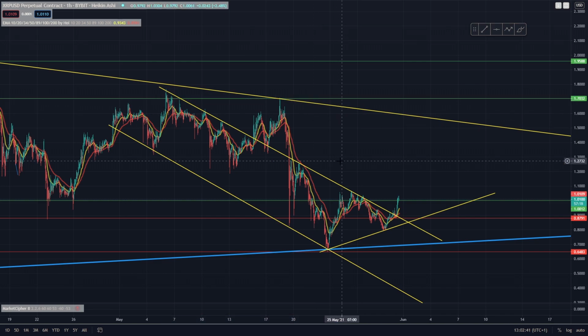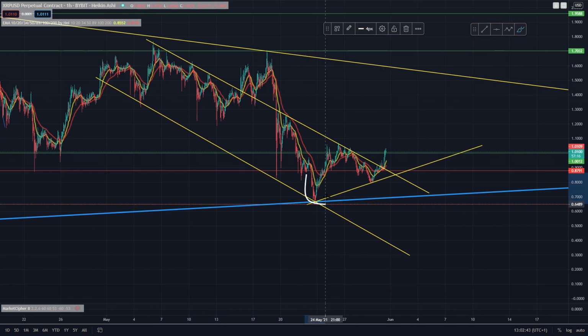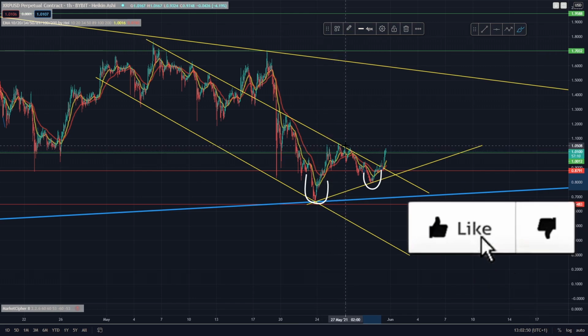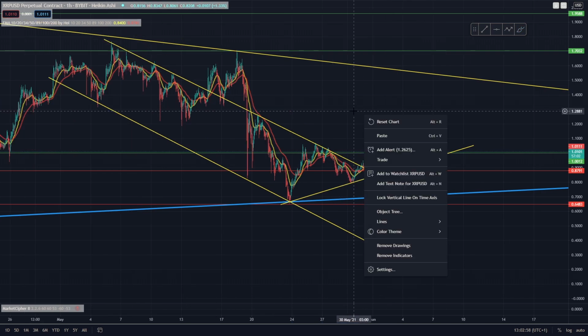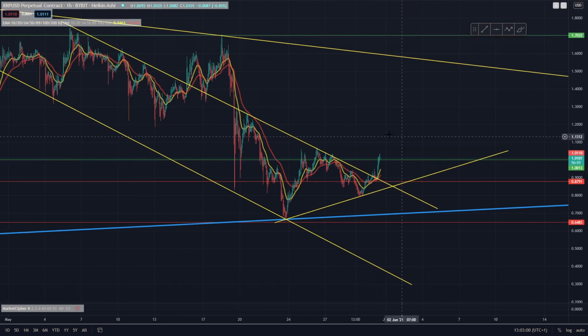As you can see, we've got the nice breakout here. We're making higher lows as well, which is really good to see. Obviously, we're looking to break out here above this sort of $1.04, $1.05 level, where there's been quite a lot of resistance recently. As you can see, we're currently trading at around $1.01. So it seems very likely that XRP is going to continue to the upside.